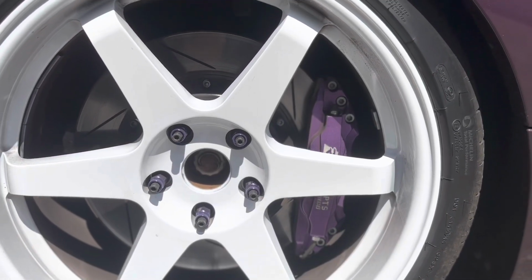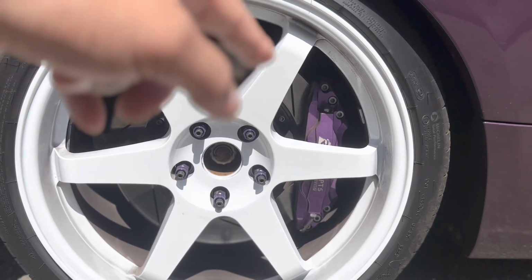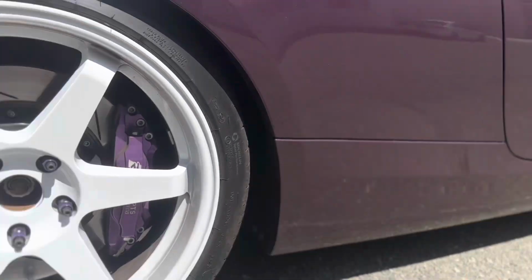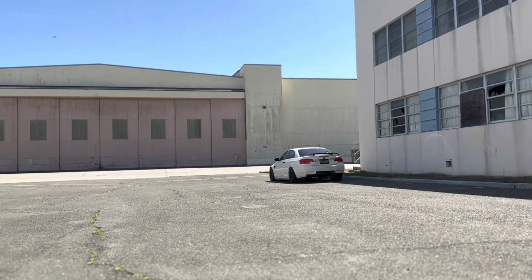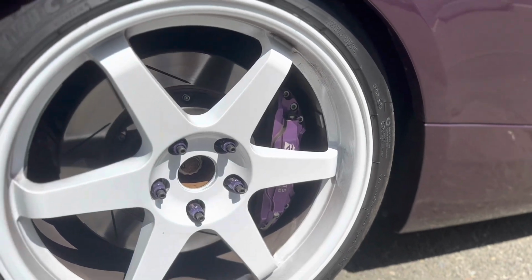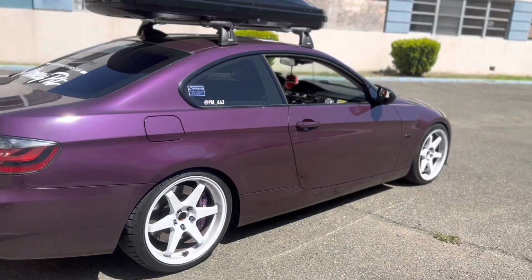And this is the rear caliper, also very big. You said this rear caliper was 4 piston or 6? 6. 6 piston in the back and 4 piston in the front. Yeah. And just for reference, the E92 M3 is single piston front and back. So that's a big difference. It's a bit overkill, but it's better to have it than not.